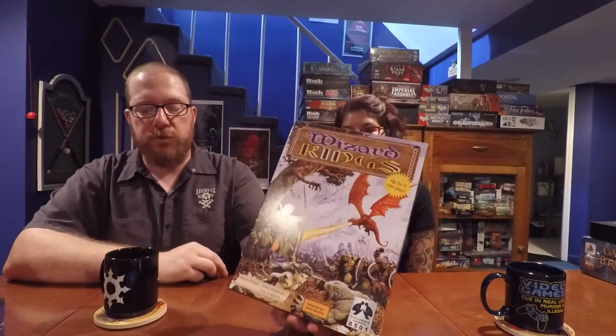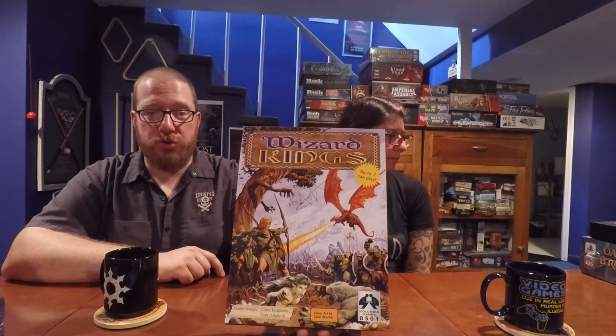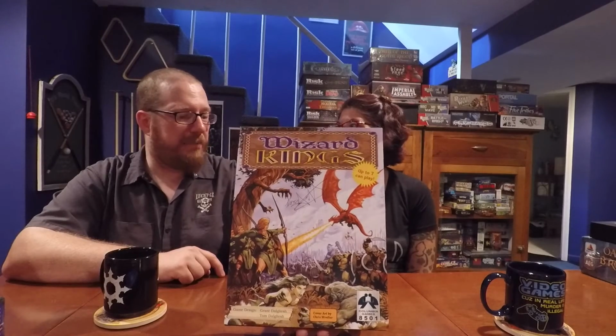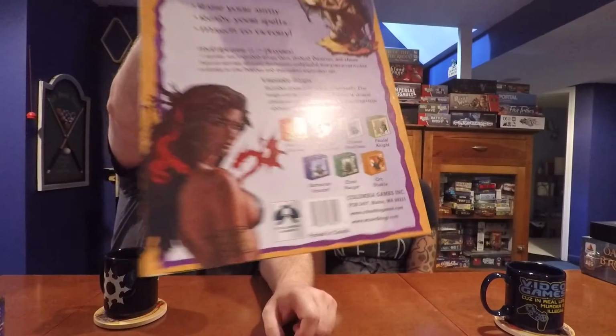So my next game is Wizard Kings. The reason the wrapping is already off this one is that I haven't actually opened it and looked at the pieces yet, but the game designer was there, or one of the game designers. I believe there's actually two in their family, and he signed my copy for me, which is really cool. And this looks like a really cool old school war strategy or battle strategy game using a hex map and wooden cubes with pictures of the various fantasy groups on it. It has 7 different armies to choose from, and I'm excited to play that game. I don't think Lynn is as excited on that one as I am, but I'm excited.